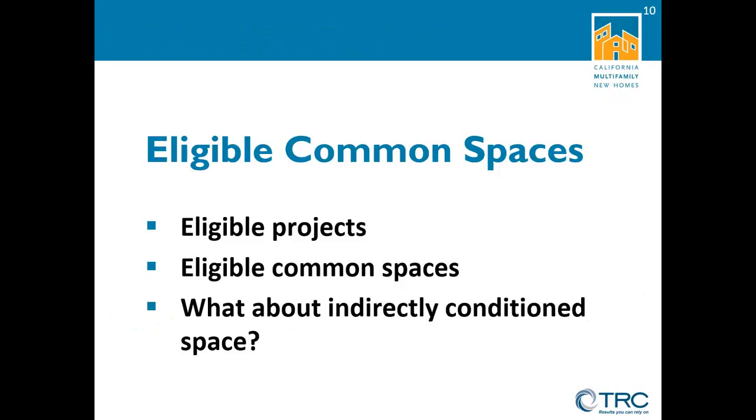Now to get into what are some of the eligible common spaces. A lot of projects are mixed use. There might be some retail or community multi-purpose buildings. So what can be submitted to CMFNH for this program. And we'll also talk a little bit about what constitutes an indirectly conditioned space and how those are handled in the program.